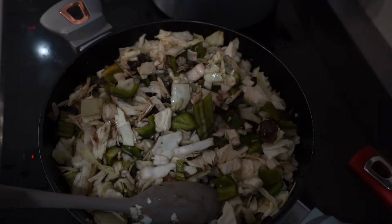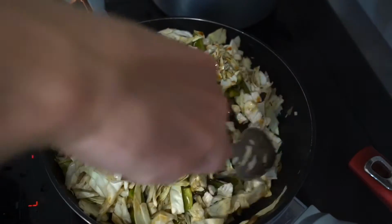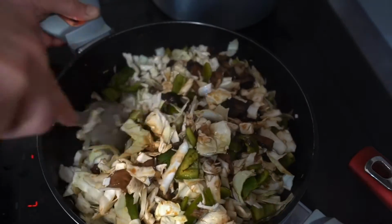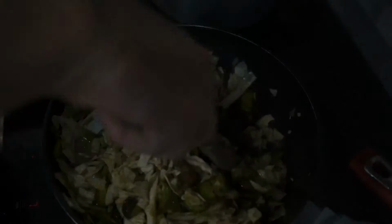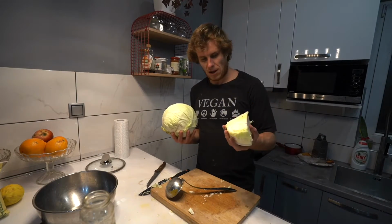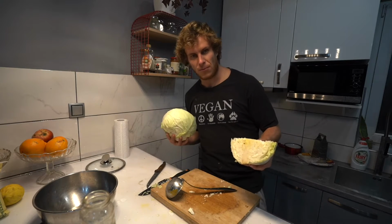This time we can also add a little bit of soy sauce for flavor. Alright, so we still have about 1 and 1/4 of cabbage left, so we're going to chop it up in a food processor and make some quick salad from it. So it's an extra recipe for you here.